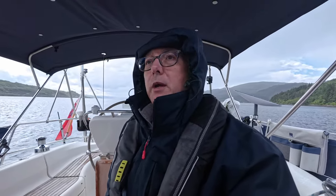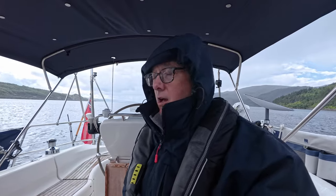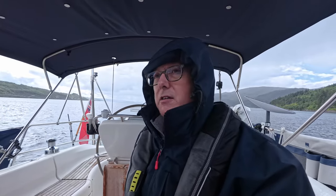But I think what I'm going to do is head to Carrick Castle, drop the hook there for the night, and then head back to Rhu Marina tomorrow. But of course, I might change my mind in the next 10 minutes. Got about an hour and a half before we get to Carrick Castle, but that is the plan at the moment, subject to change.